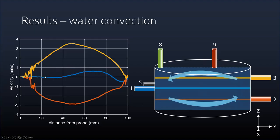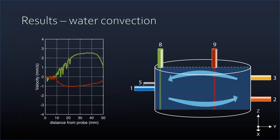Probe 1 has fairly low velocities, so let's assume that there's not much flow going on there. Probe 3 has a strong positive velocity, especially in the middle, and so that indicates that there's a strong flow going away from the probe. On the other hand, probe 2 has a similarly strong flow with negative velocities, and that means that the flow is going towards the probe. And the same sort of thing can be done for the vertical probes 8 and 9.